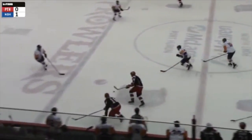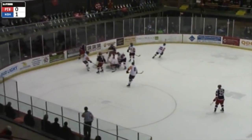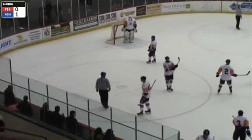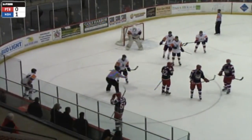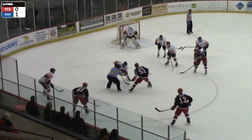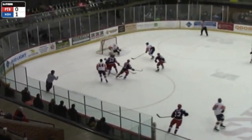Johnson feeds Parkhouse. Parkhouse with some speed. Moving into Doe. Doe shoots it on net. Good job by Odria, who holds on. So that's the 10th or 11th shot of the game for Port Huron, who's getting it started, I guess we'll say offensively, but haven't dominated the way they did last game.